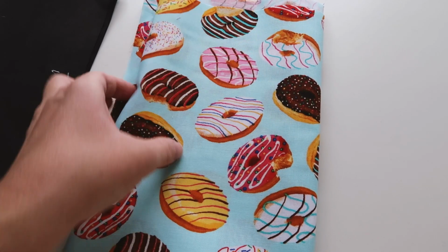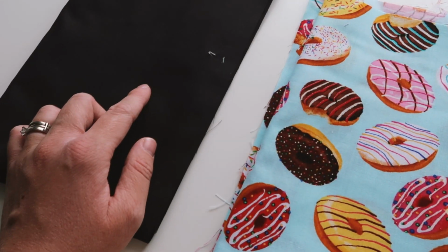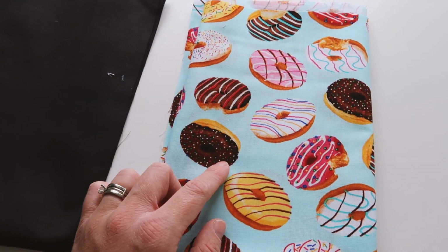Here is that donut pattern that I'm going to try to finish. I have 2 of these to make. So here's the outer and here is the liner. So I just need to put it together and sew it.